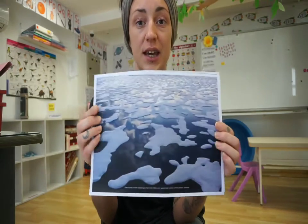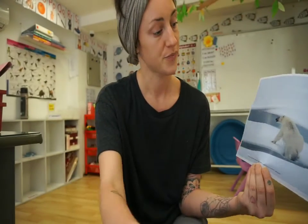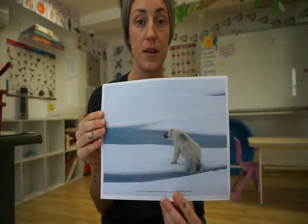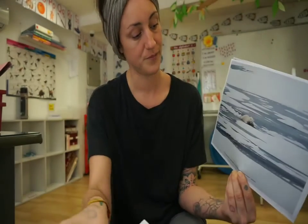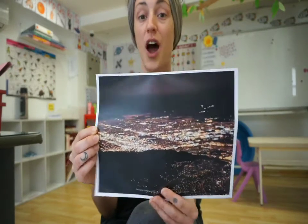So whilst we were doing our animal rescue unit and we talked about the Antarctic and the Arctic, we discussed what was happening to the ice. And as you can see in this image, the ice is melting because the planet is getting so hot now. And that's not good news for the polar bears and the other animals that live in the Arctic and the Antarctic, because this is their home and they rely on the ice. This is a picture of a city at night, which shows us how much energy is being used from one city. All of those lights that are on, that's energy. That's lots of energy being used and lots of energy going out into the earth, lots of pollution.